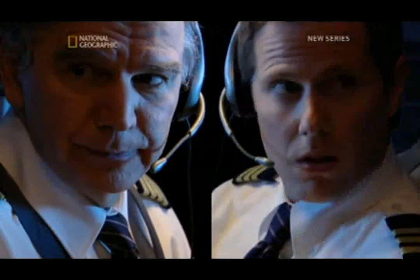Within minutes, emergency workers get to the crash site. Hey! Over here! Over here! Over here! 24 of the 33 people on board Flight 3597 are dead, including Captain Lutz and First Officer Stefan Lehrer.